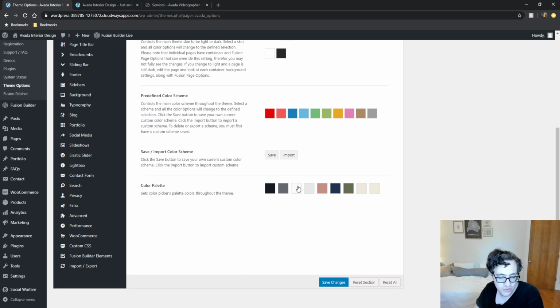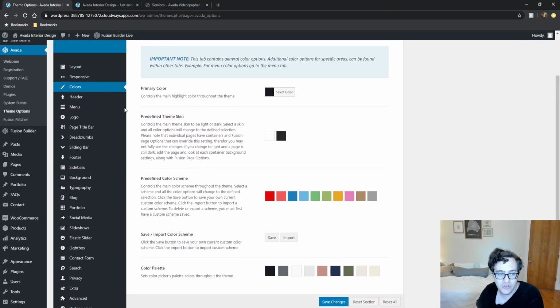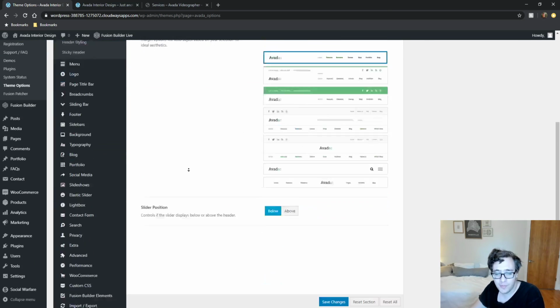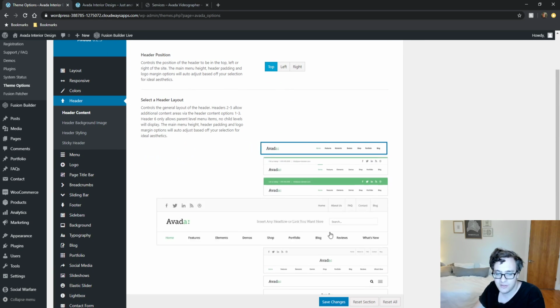Really though, you can't go wrong with any of the demos. They just make the color scheme selection a lot easier. And then you would just modify anything that you need to in these sub options. So you can modify your header position. You can modify the way your header looks. You could change it from any of these options.